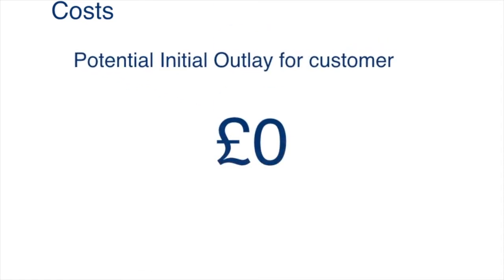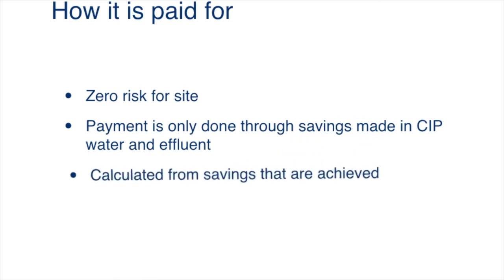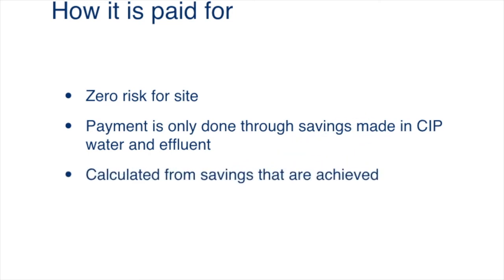To start becoming more efficient, increasing yield, reducing water, effluent and associated energy costs, what will it cost you? Yes, this outlay of capital for a complete installed system is absolutely nothing. How is it paid for? The system is installed at zero risk for the site, as without any savings, you make no payments. Payment is only done through savings made in CIP water and effluent. The payments are calculated from the savings that are achieved.